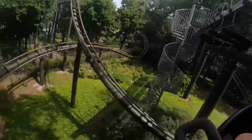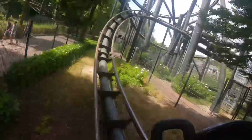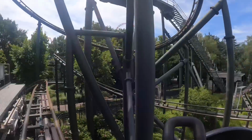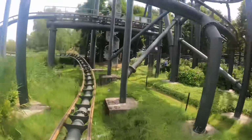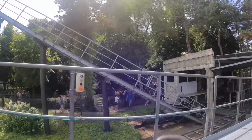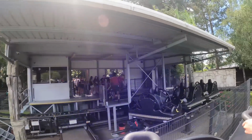Oh gosh. Whoa! Oh! Towards the water. I love the setting of this thing. Whoa, we're over the water! Wow! This is actually super fun. That was awesome. Whoa. That is one of my favorite family spinning coasters ever. It's so smooth and so comfy. Oh my god. Really good ride.